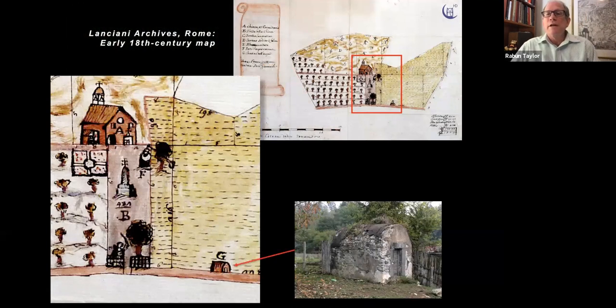Here perhaps is the most extraordinary document that Ted and Mike dug up, and they got it from the Lanciani archives in Rome. Suffice it to say that it's an archive of the history of art that's in the Piazza Venezia in downtown Rome. There are many, many maps from the early modern period associated with this region. And the reason for that is quite simple. There were a lot of land disputes, border disputes.